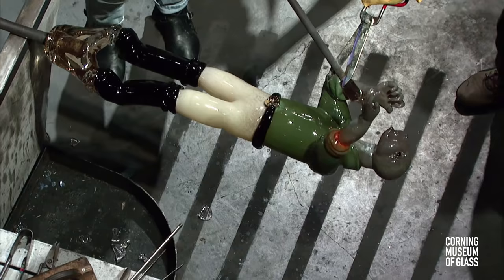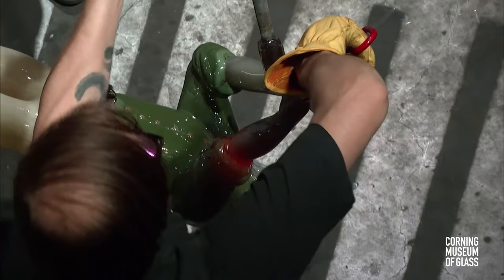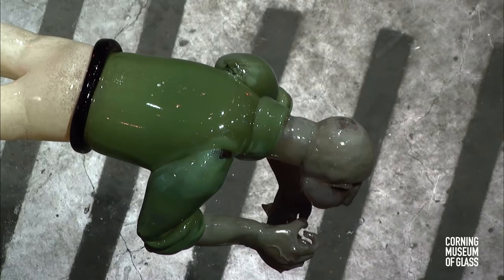Arm number two tucks right into the sleeve, making sure that the thumb is facing upward, that the gesture of the hand is going to support the weight of the little tiny blowpipe. Nice job. Whew.